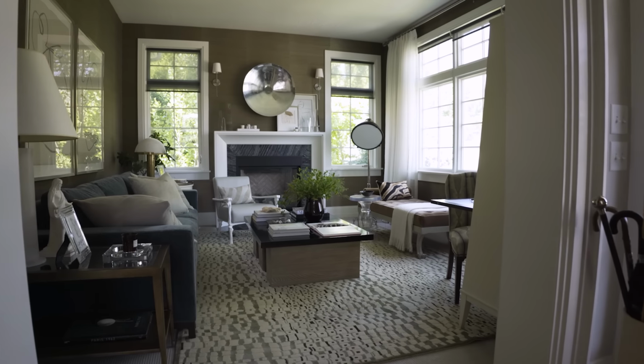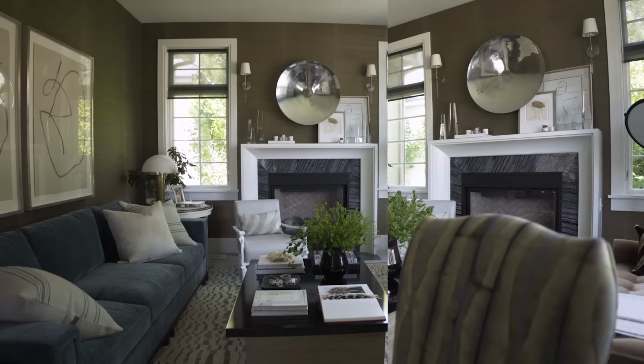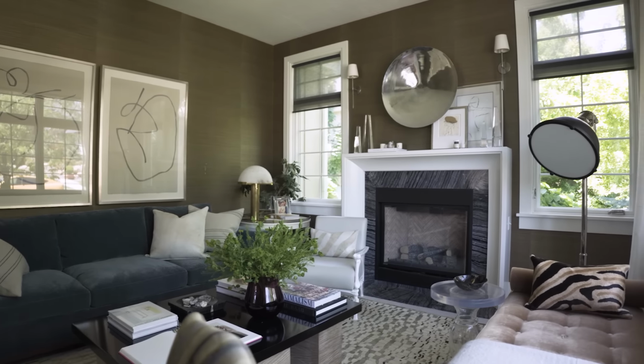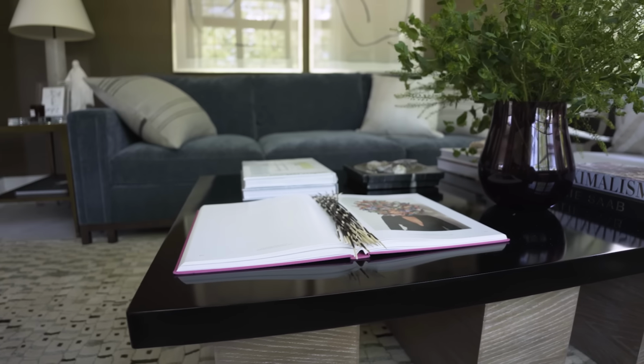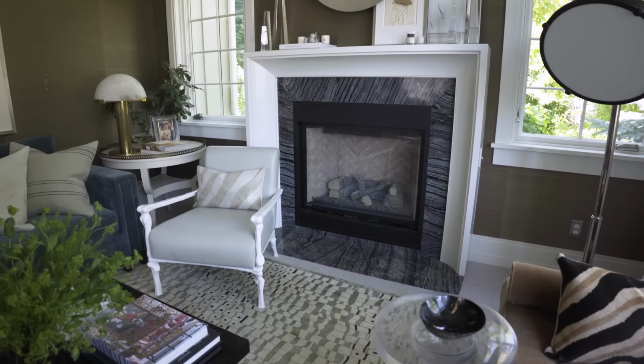This is the living room. This is like part of the first reaction and first way to welcome people into our home. If they're not going to stay for very long, we easily come in here and sit down and have a conversation. And we have a fireplace, so it's really fun in the winter.